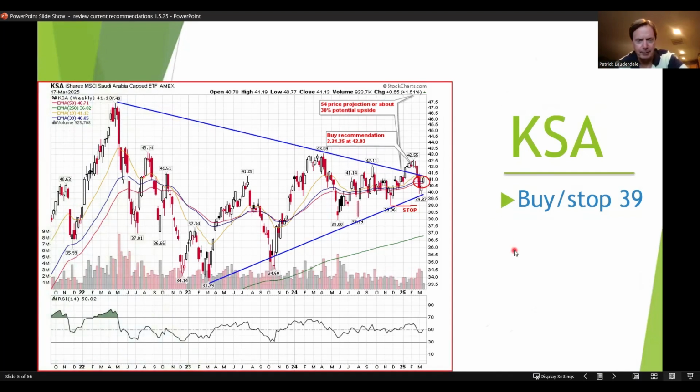Saudi Arabia looking a lot better after a couple of down days after the recommendation. And I did articulate that I expected that. We had a nice update today, up 1.5%, again more than the S&P 500. And going to try to break out of this big consolidation again.